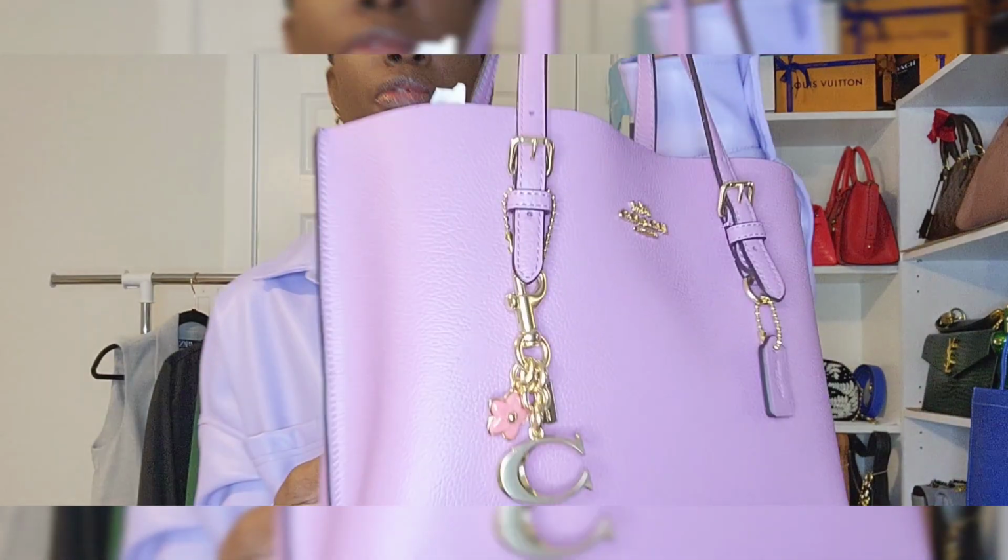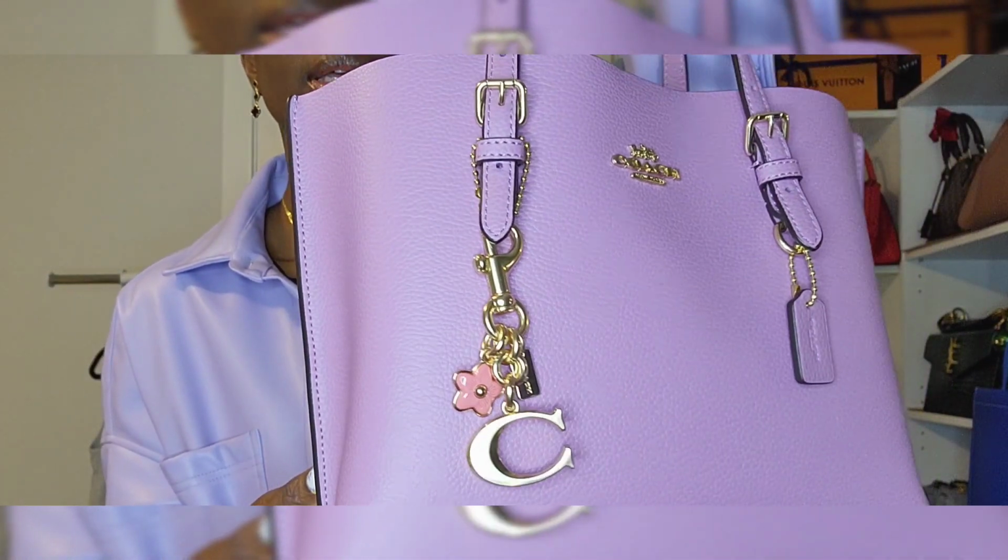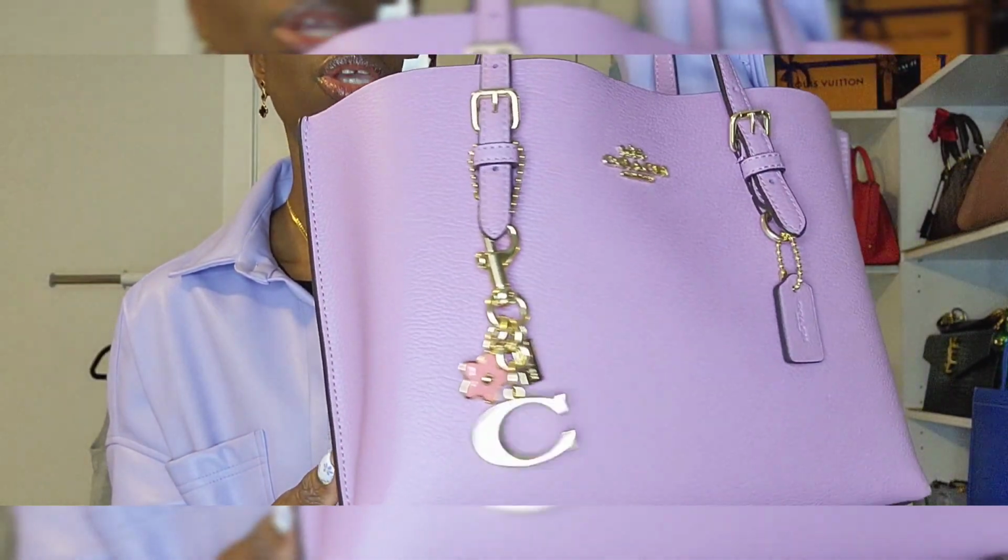I did add this bag charm to it. It doesn't come with a charm, but I bought this also from the Outlet website. It is the C Signature C Cluster Charm for Spring. And I just think it adds a nice touch of dazzle to an already beautiful bag.